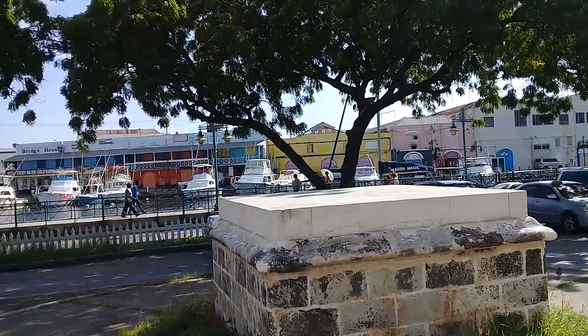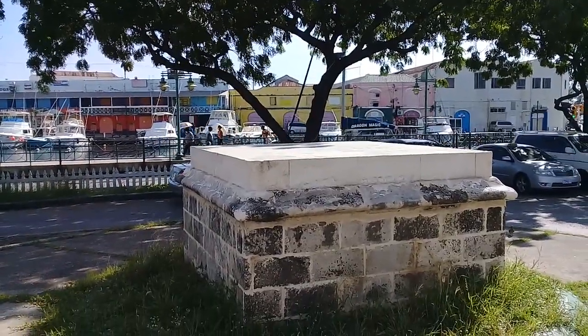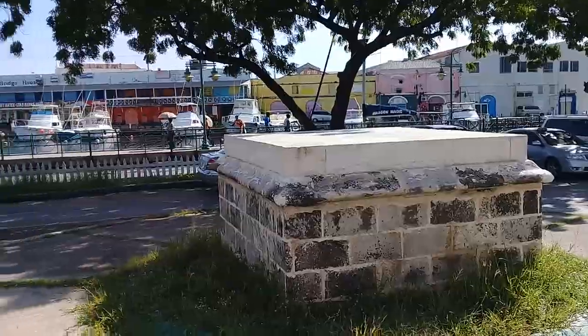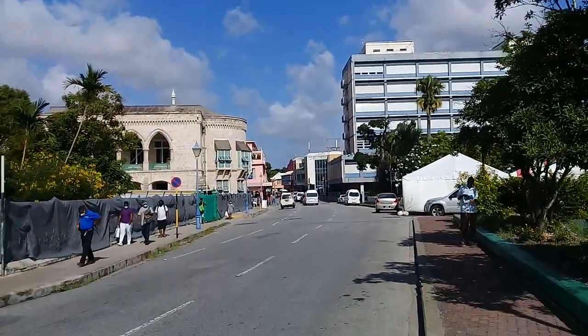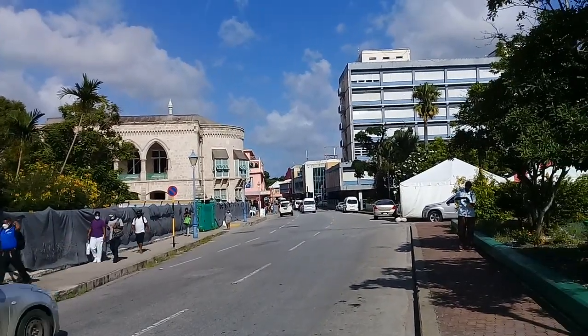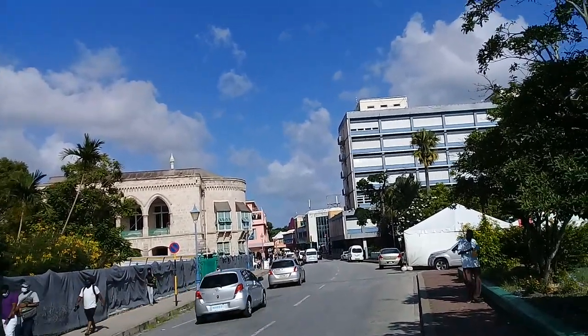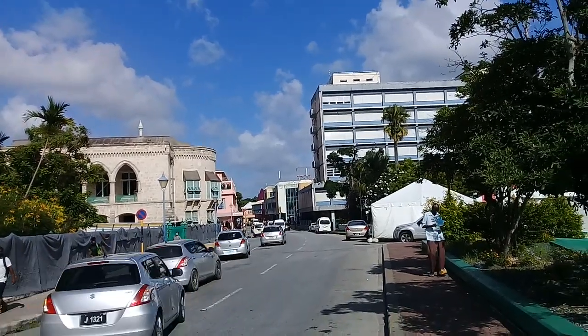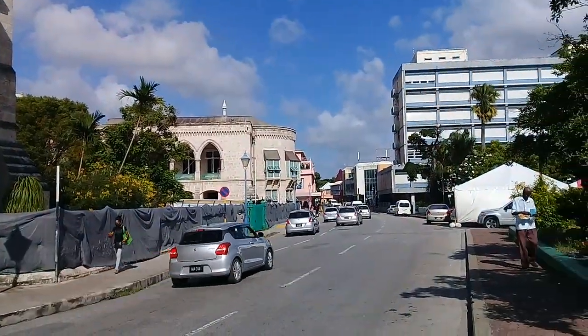This is where the Lord Nelson statue once stood before it was taken down from this location on the 16th of November 2020. This is looking back up to the Barbados Revenue Authority building, known as the Treasury Building. It's now closed due to environmental issues. And this is the Parliament building here, which is the third oldest parliament in the Western Hemisphere.